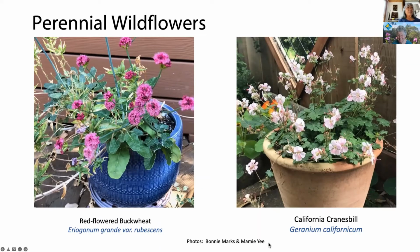Sure. So perennials are flowers that last more than 1 year and actually last several years. For instance, the California cranebill that is on the right here, I think I planted that in 2017. And if you're on my deck today, it's still growing. So how many years is that? 7 years, I guess. No, yeah, 5 years.